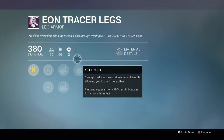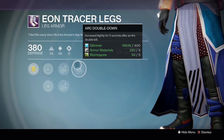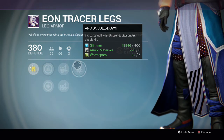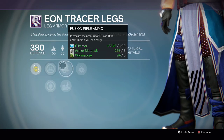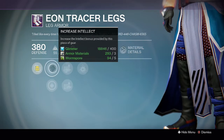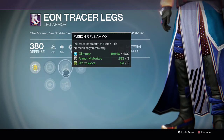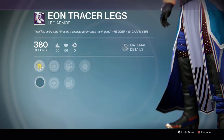We've got arc double down, very very handy if you're running Stormcaller, which is ridiculously OP, especially if you've got superconductor running and you're chaining additional, yeah, that's insane. It's fusion rifle ammo or rocket launcher ammo, also handy there. Increased intellect and increased discipline. If you like running fusion rifles or rockets, then this could be one for you, particularly in the Crucible.